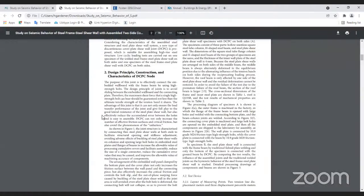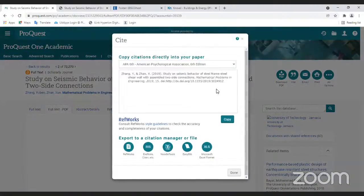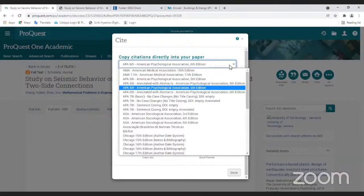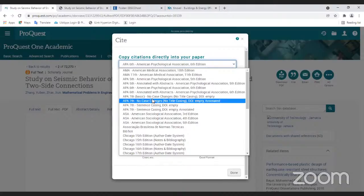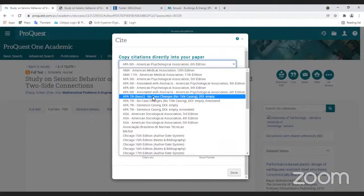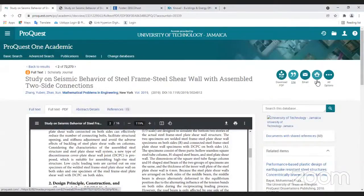Which one was I on again? Sorry. And the same principle applies where you can ask it to cite for you. We're using 7 now, please. So make sure you're using APA 7. So the citation will be there. Great. And you can print, you can email. Yeah, those are your options.